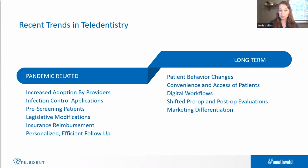Long-term benefits, we're looking at behavior changes with teledentistry. We're able to stay connected, do more frequent screenings, and really have those follow-up appointments rather than have the patient come to the office for a 15-minute check and then drive home, or their drive time's longer than they are in the chair. The convenience and access for patients is going to be a big driving force, and it's moving forward in that aspect already. And really creating those digital workflows to make it flow as best as it can as part of your practice.